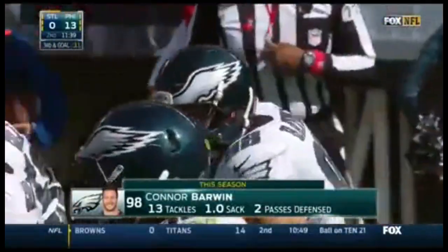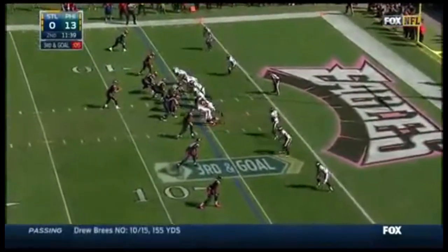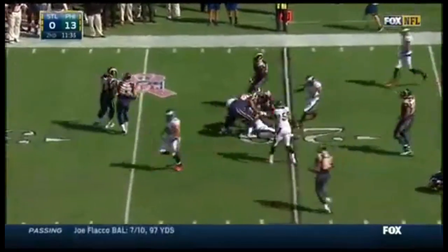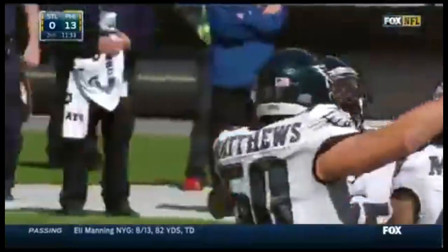Now 3rd and goal from the Eagles 5. Rams empty the backfield. Davis under pressure, he's hit, and the ball comes loose. Eagles have recovered. Vinnie Curry with the sack. Fletcher Cox the recovery. And Davis is slow to get up.